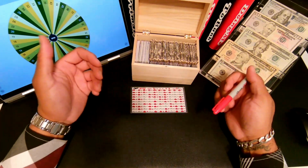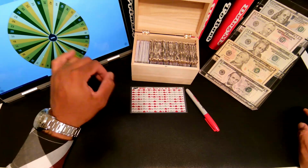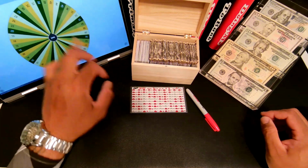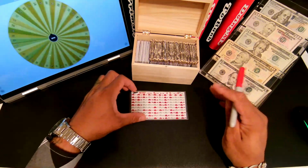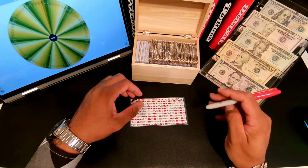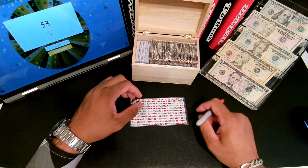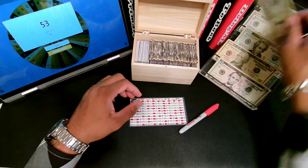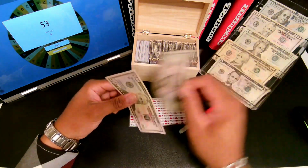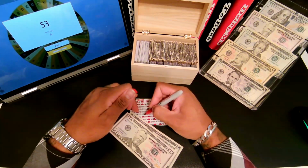All right, let's get to it. Spinning. And let's see, our first number tonight, 53 is the first one. So we're starting off big. 53 is 55 to start. We will color in 55.